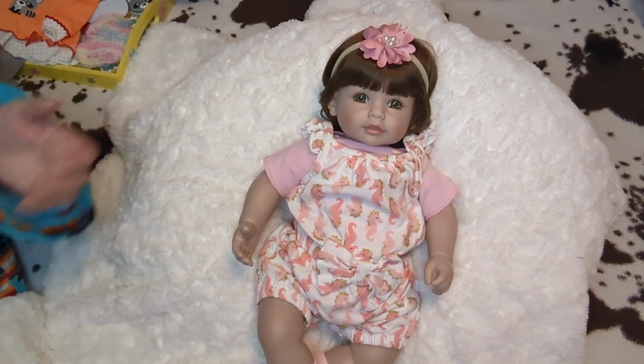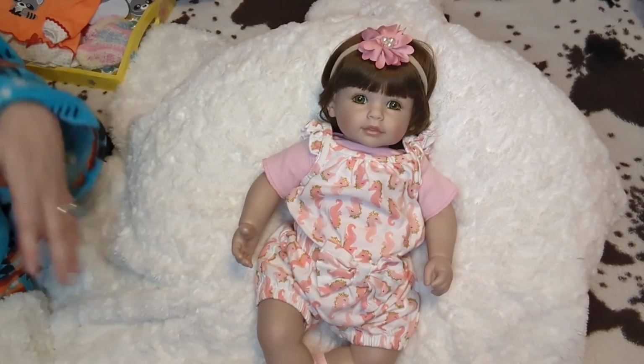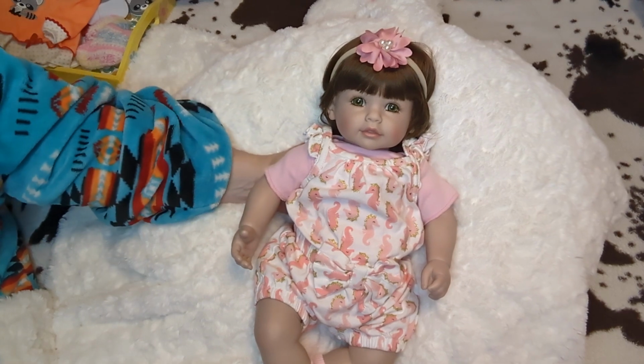So I told my husband, I was like, gee, baby, I'd really like to have a doll that looks more like my mom. And so I was just looking for a doll with green eyes and dark brown hair to black hair because my mom had dark hair and green eyes.